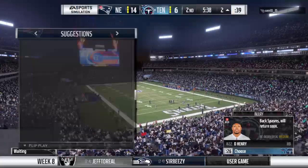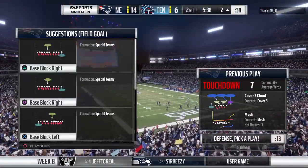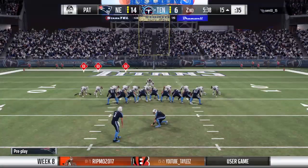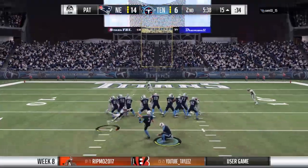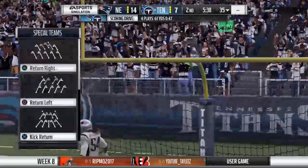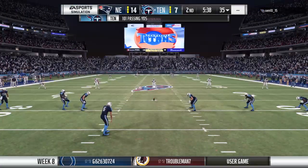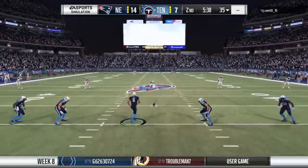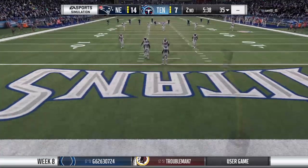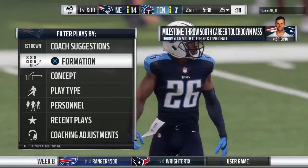DeMarco Murray, his 6th touchdown of the season. And the Titans are able to make this a close game again. Now the try here for the point after. And that one makes it 14-7. Out is the kickoff unit as they run up and send this one away. And that'll carry over the back line of the end zone for a touchback.